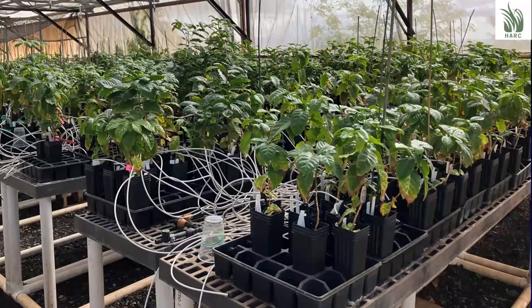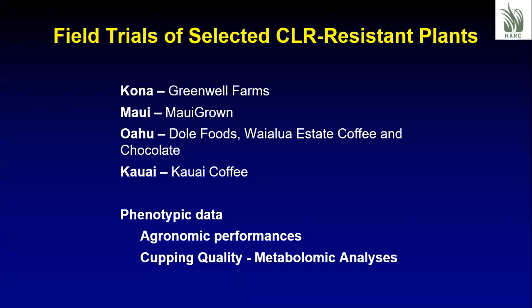This is what the plants look like. They've been in these little pots too long. They really should be in the ground or at least in a bigger pot by now, but I don't have space for them. And if I transfer them into bigger pots, it will be harder to ship, because the field trial will be done in 4 different farms on 4 different islands: Greenwell Farm in Kona, Maui Grown on Maui, on Oahu Dole Foods or Waialua Estate Coffee and Chocolate, and Kauai Coffee. Once they're in the ground, we'll take the phenotypic data, which will include all the agronomic performances and, most importantly, cupping quality.